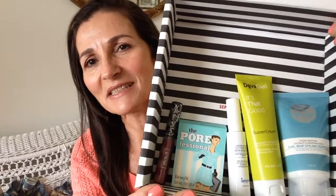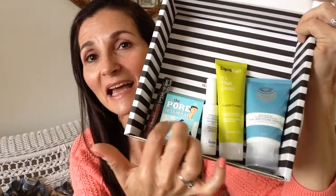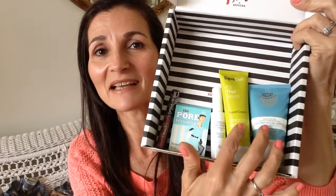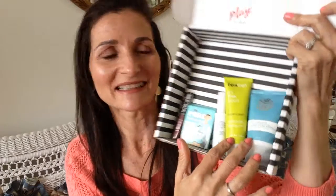Those are the products I received this month. I'm really happy with these 3 ones. I already knew them before. And I'm excited to try these 2 ones for my hair.